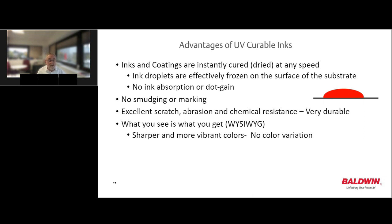Unlike with conventional inks, sometimes as it takes time to dry and some of it gets absorbed into the material, you will have maybe a slightly different color when it's dried compared to what you looked at when it came off the machine initially. But with a UV system, because it's instantly cured, instantly dried, nothing will change afterwards. So what you see is exactly what you get. There's no danger of changes later.